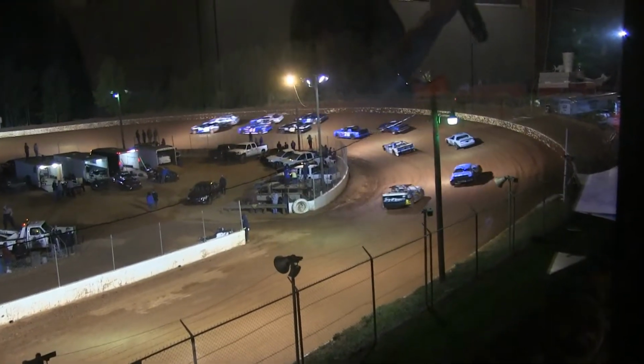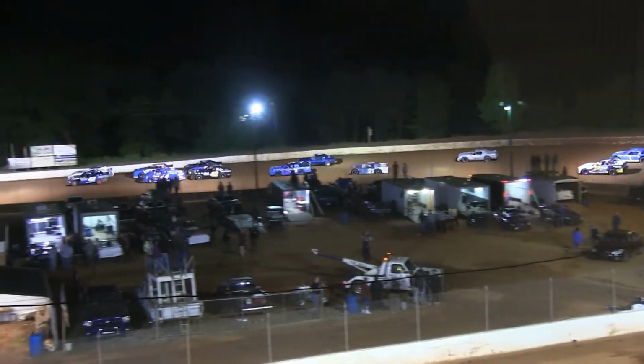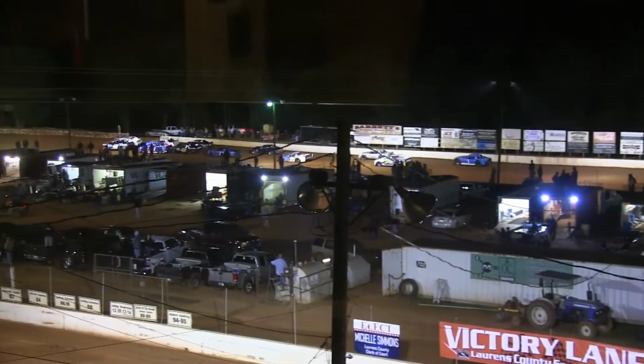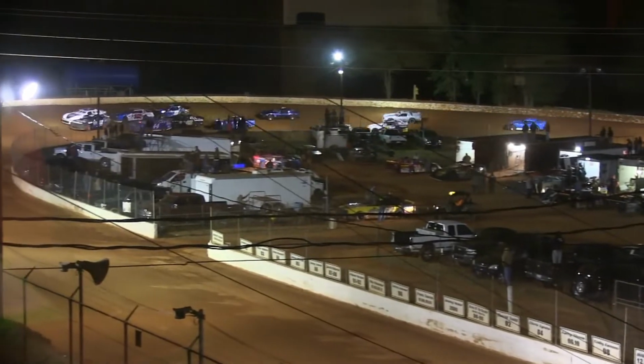Last chance here to double file start. No laps complete. Got to get 15, guys. Roberts and Beckham on the front row. Wendell Smith, Troy Bagwell, Grant Burton, and Ed Hodges the first 3 rows. Down into turn 3 and 4.